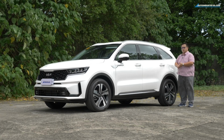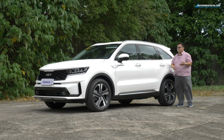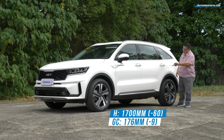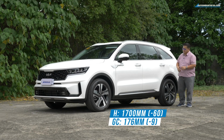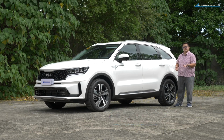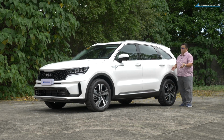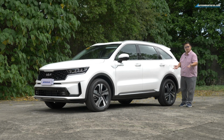But there's something worthy to note. It's actually lower than before. The roof line is lower by about 60 millimeters compared to the previous model. Even the ground clearance, they actually lowered it a little bit by 9 millimeters, because the ground clearance of this is only 176. I think Kia was going for a more Mazda-like design when it comes to the proportions of their vehicle. But hey, it does look good.